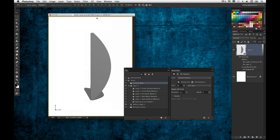Now, again, if you're not familiar with Photoshop, these 3D features are only available in the extended version of Photoshop. So if you just have standard, then you will not see that 3D menu. Of course, if you're using the Creative Cloud, you get the extended version anyway, so you'll be able to do this.